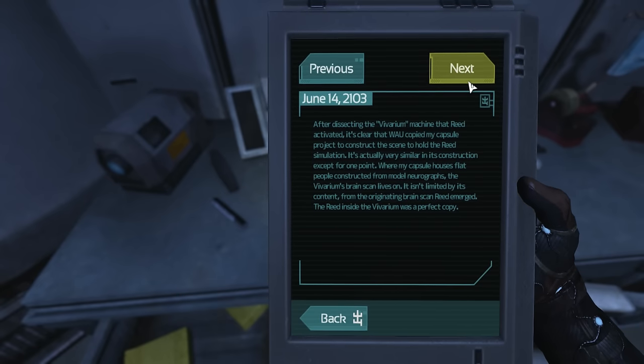After dissecting the vivarium machine that Reed activated, it's clear that WoW copied my capsule project to construct the scene to hold the Reed simulation. It's actually very similar in its construction, except for one point. Where my capsule houses flat people constructed from model neurographs, the vivarium's brain scan lives on. It isn't limited by its content. From the originating brain scan, Reed emerged. The Reed inside the vivarium was a perfect copy. Wait a minute, I need to reread that. This is really important.